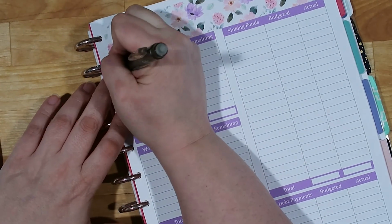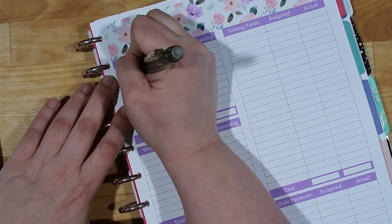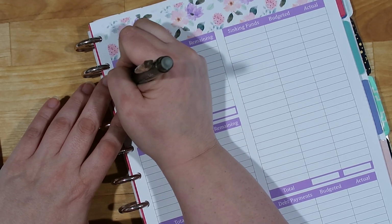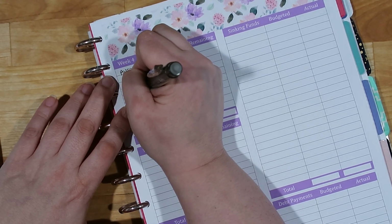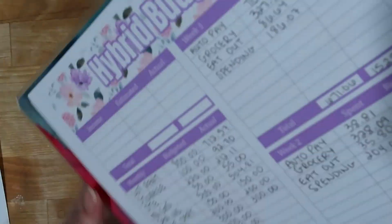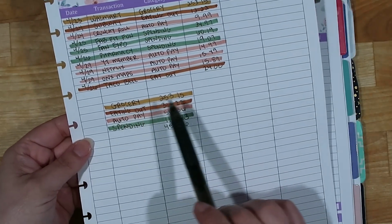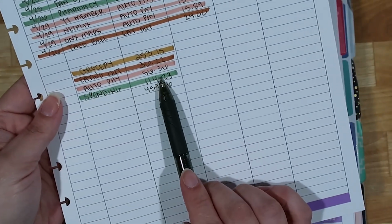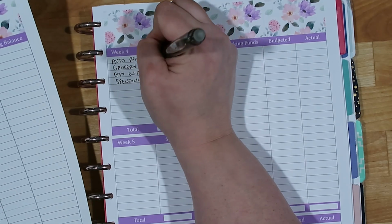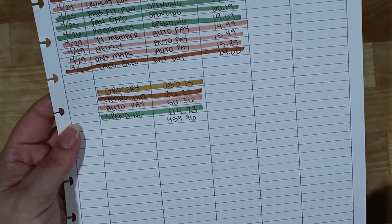I just like to keep things consistent so I don't confuse myself by looking at the wrong category. So it goes auto pay, then grocery, then eating out, and then spending. Is that right? Yes. Okay. All right, so this is really easy. We're just gonna go into my expense tracker here and we're gonna take the amount that I spent in each category and put it here. So for auto pay, we spent $56.36 this week. For grocery, we spent $253.15.